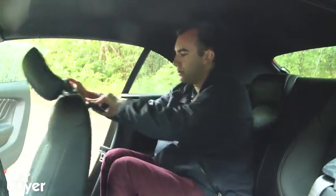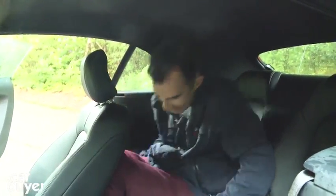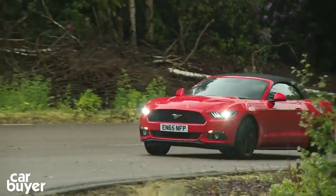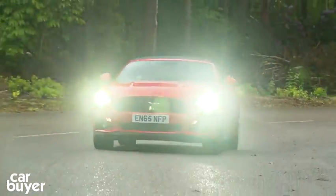And if I push this back, there, you see, I've got no knee room whatsoever. Having said that, this seat is nicely bolstered, so it's very comfortable. Now, my head is right up against the fabric roof. It does feel a bit claustrophobic in here, and really it's only suitable for adults on small journeys, but children will be absolutely fine.